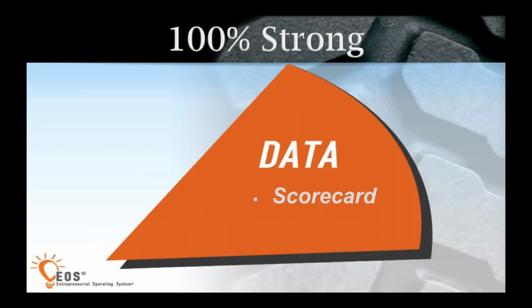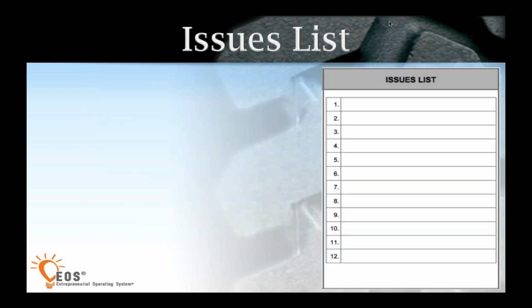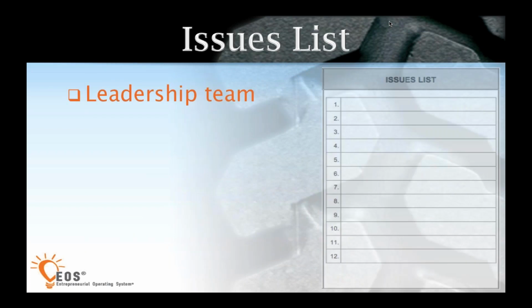I'm going to go to, once again, once we get the vision component and the people component and the data component all humming, all these things start to bubble to the surface. And I'm going to go a little bit faster now. The issues component, there are two tools in the issues component. The first is the list. The list is about getting everything out of our head and onto paper. It's something I'm actually quite passionate about.